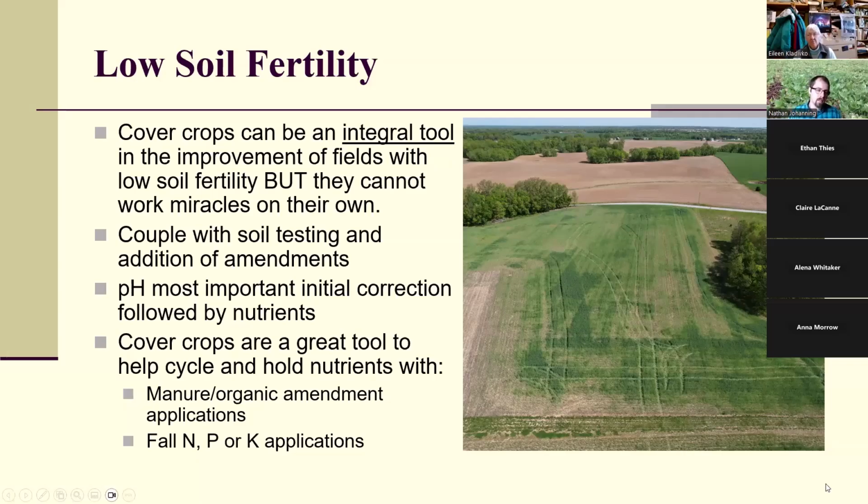In that process, certainly I feel that the pH is, if nothing else you can correct, your most important initial correction to make because of the influence pH has on all of your other nutrients and their availability. But then follow that by your main macronutrients, your phosphorus and potassium, and also nitrogen supply for the crop. So cover crops' role in this is they do a lot of work for helping to cycle nutrients and then hold them within that system.